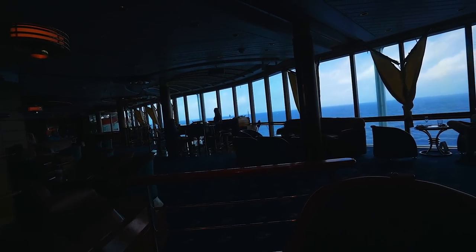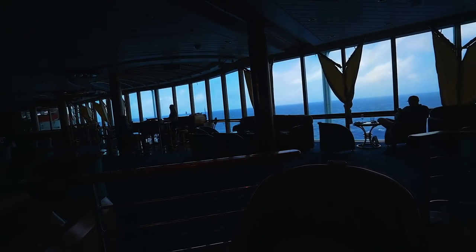We'll see. Since this ship is so small, we're folding napkins in the Schooner Bar. Usually it's somewhere else. We're going to have a napkin folding. Oh, it's napkin folding, not towel folding. Wow. It's going to be amazing. Usually it's somewhere else. I don't remember where it is, but we have an ocean view, so that's okay.